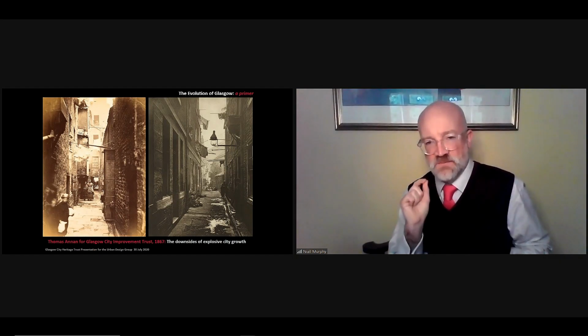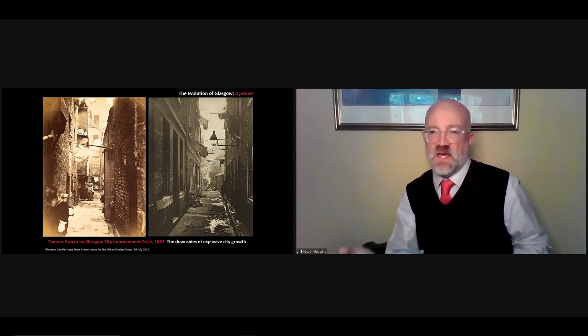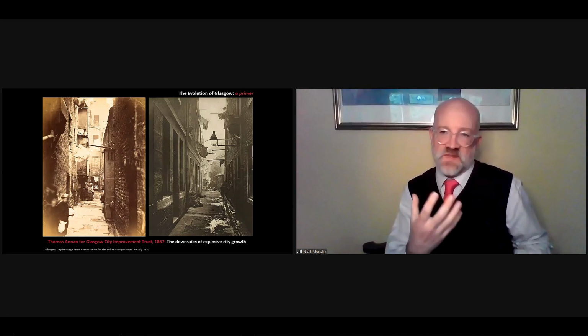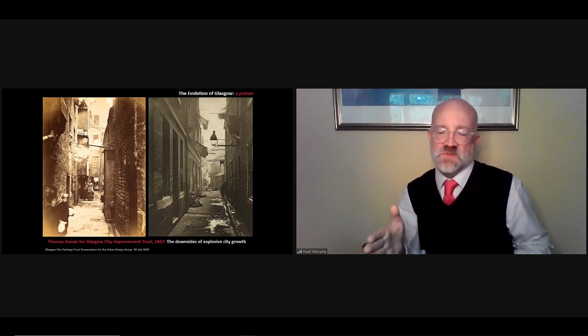Their last stop was Paris, and they were blown away by what Baron Haussmann was doing in Paris. And so they brought those ideas back to Glasgow. But one of the innovations they introduced as part of the Glasgow City Improvement Trust was to get the photographer, Thomas Annan, to record what the old city was like, all the wynds of the old city, and to show how bad the overcrowding was.